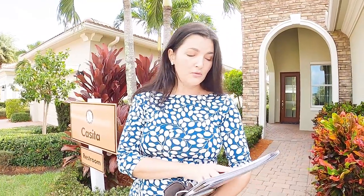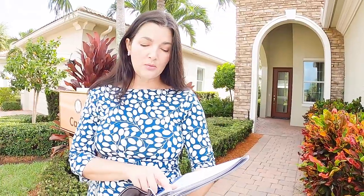Model. It's two bedrooms plus a den, two bathrooms, a great room, a two-car garage. This one is 1,834 square feet, and this one is priced at $275,900. All right, let's go inside.